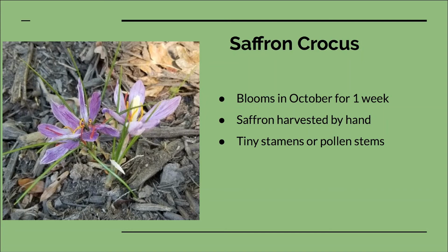You have to get all your laborers in the field during this short time period, and they have to harvest every stamen, which is that red part of the flower that they turn into saffron, by hand. And those little red things are actually the stamens that hold the pollen, and you have to pick each one to get saffron. So we do have these growing in the food forest.